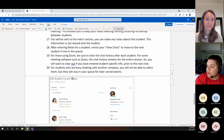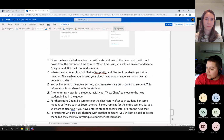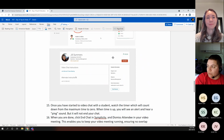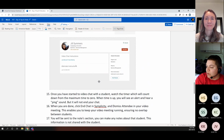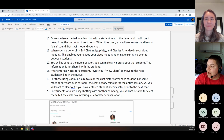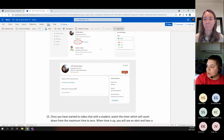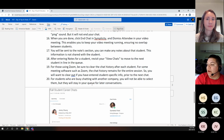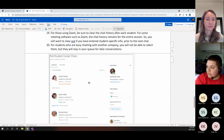Again, we mentioned a few things. You can have that conversation with different students. Try and keep it within the 5 minutes. But if this clock countdown does go past 5, it doesn't kick you out. It just gives you an understanding that it's been more than 5 minutes, so be aware of that time management. When you're done chatting with them in the Teams meeting, you can go back to the Simplicity page, hit End Chat, and then that'll end the chat for them. They'll be brought up to a page where you can fill out those notes like I mentioned. And then again, all that information is there.